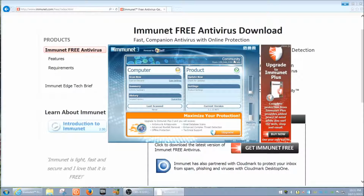And as soon as they know about a virus and they decide to figure out how to fix it or get rid of it, your antivirus, in this case ImmuneNet, is going to get it as soon as they figure out how to get rid of that virus. Your antivirus is going to get an automatic update. It's going to tell your antivirus, ImmuneNet, to look out for this virus. So that's a great thing about this computer.